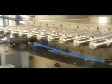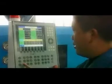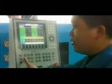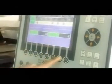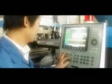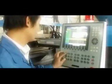2. We adopt advanced PLC control system, which is easy and simple for operation in the whole process. In addition, the advanced PID precision temperature control system enables the precision of the temperature to be controlled within ±1 degree Celsius. 3. We adopt famous branded hydraulic and pneumatic components from Germany and Japan.